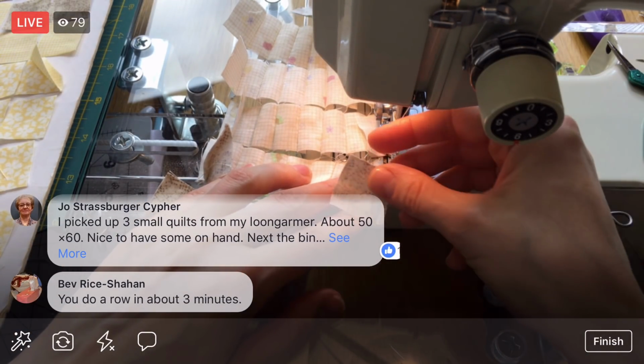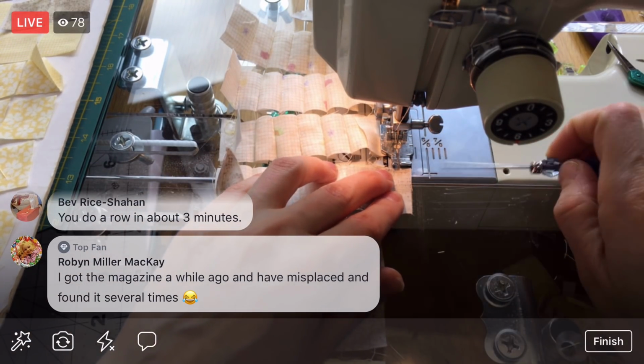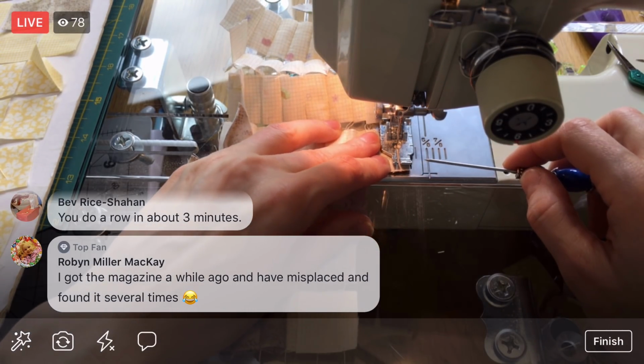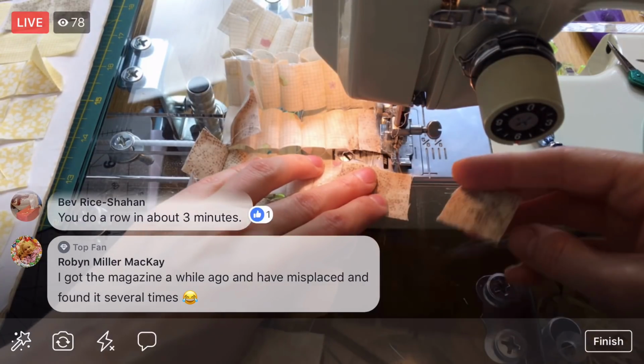Ooh, Bev, that is awesome. Bev says I do a row in about 3 minutes. Okay, then we will cruise through this tonight. So this should take 12 more minutes. This one got a little curvy. I think I shimmied it with my hand a little bit.